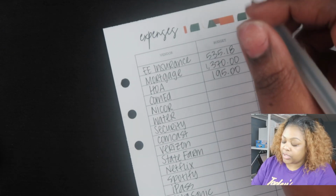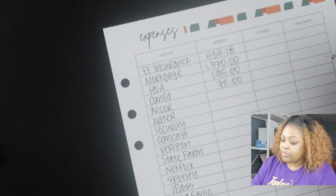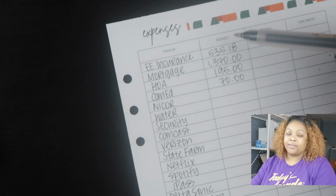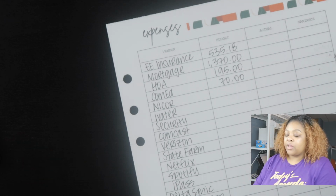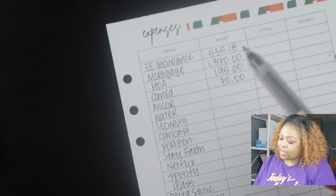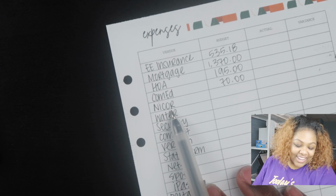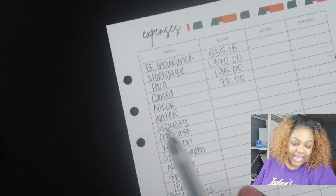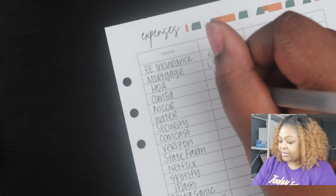ComEd electric, that is $70. And these are going to be estimates for what I think it's going to be for the month that's coming up, based on last month and what my sister told me it'll probably be. Nicor, which is the gas in the kitchen and to heat the house, is another $70.